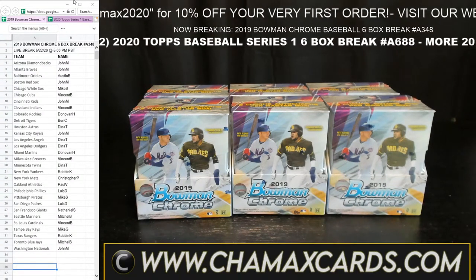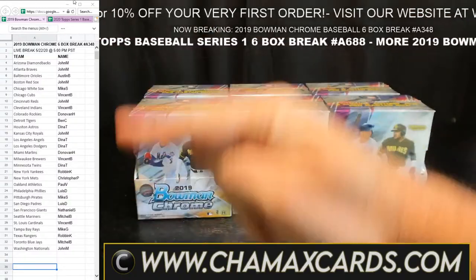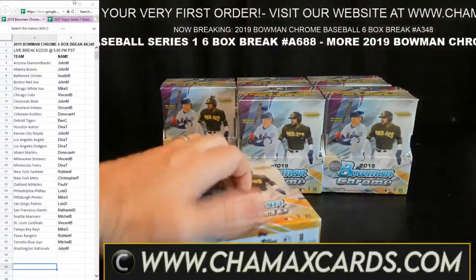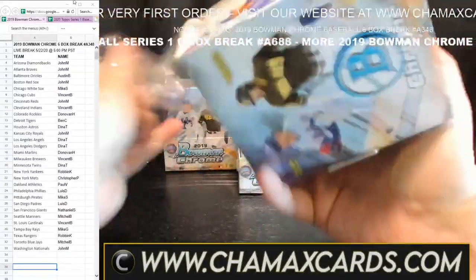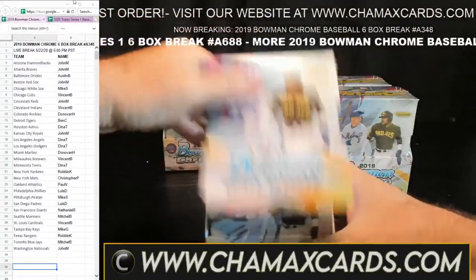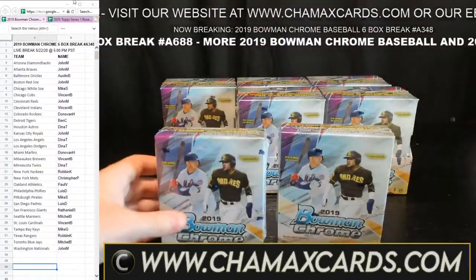Okay, so we're back. Let's do some breaking. Teams here, owners here, corrected now. I haven't done one of these for a while, so let's do this here. So in each box, there's two little boxes.